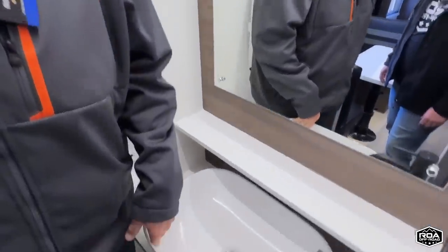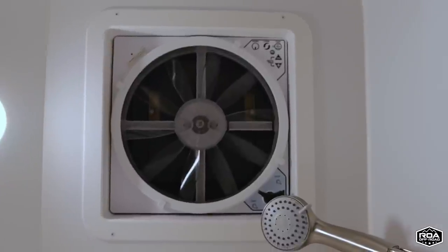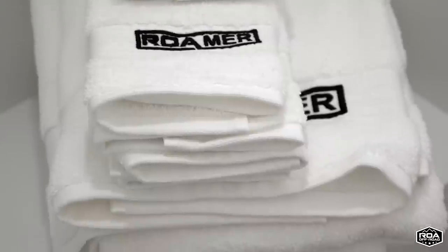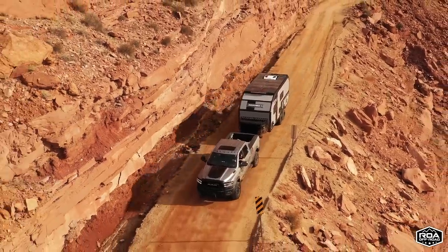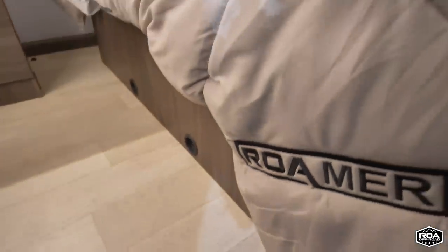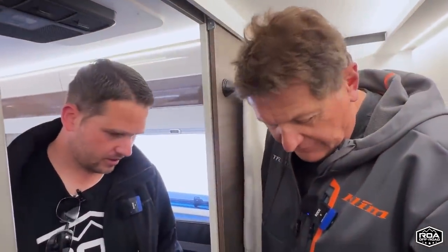Nice modern sink. This is air conditioning? That's a Maxxair vent fan, for exhaust. Okay. And then the shower? And you have a bench that you can sit down. Obviously, this is a small trailer designed for off-road. So it's not massive, but it's very, very comfortable. We're both big guys. I'm 6'2", and I don't have to duck, which is nice. I could feel comfortable in here.